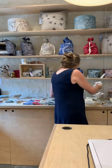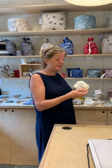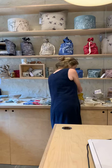And going on from the bamboo theme, the face cloths are also available singularly. They're £3.80 or in a pack of 3, and they get 10% off if you buy the pack of 3 of those. And the reusable makeup pads, they come in a pack as well. There's 10 in there, and they're £15. They're really popular.